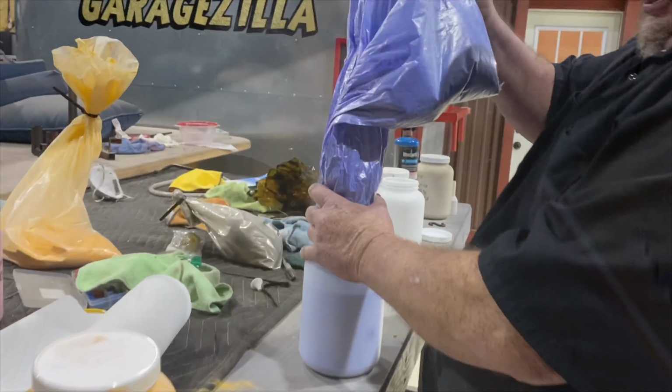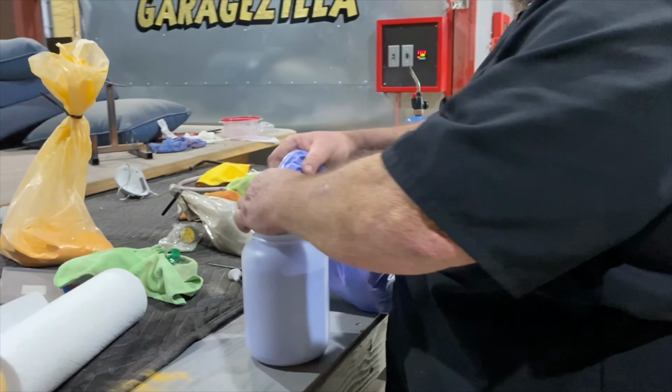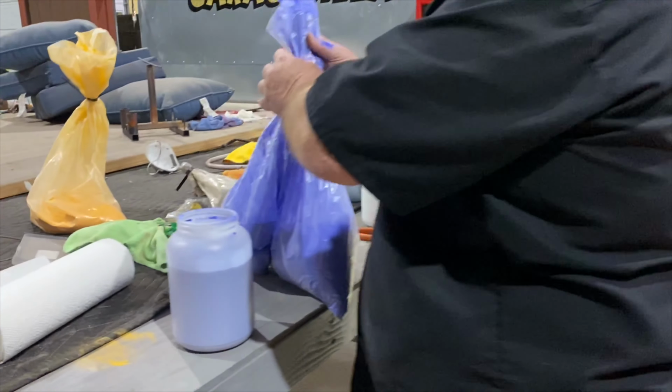Here I got a PIB. Alright, we're gonna get ready to do a little bit of powder coating today. We're gonna check out the first pieces right now. They're getting dry in the oven, so give it a couple seconds.